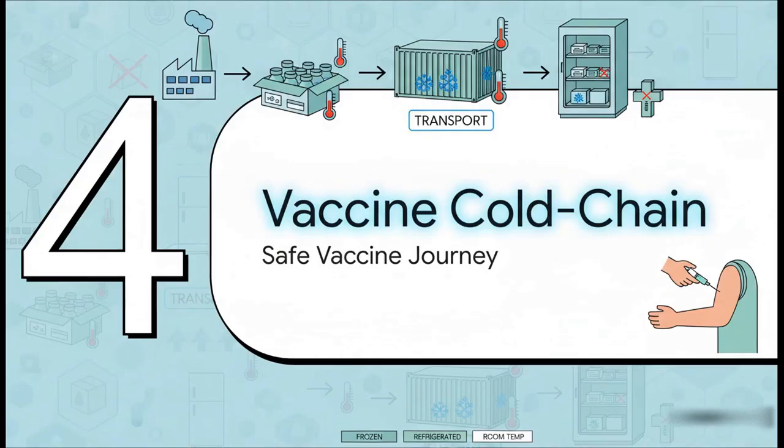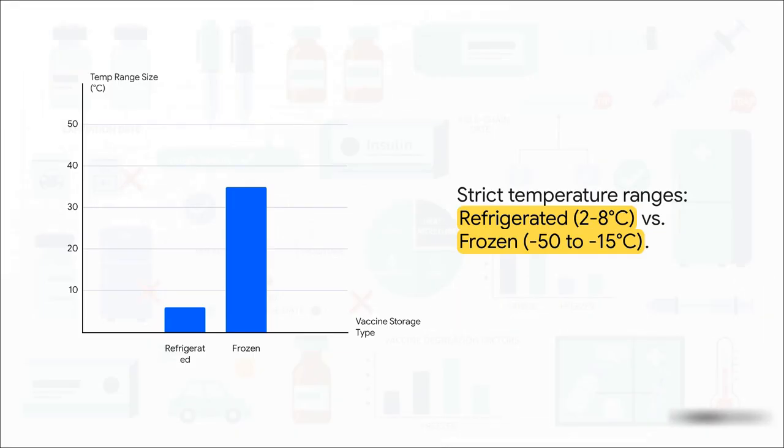All right, moving on to something that is incredibly important, the vaccine cold chain. What is that? It's basically the vaccine's life support system, an unbroken, temperature-controlled journey from the factory all the way to the patient's arm. It's what keeps the vaccine safe and effective.